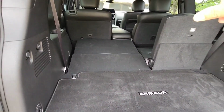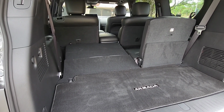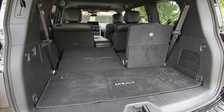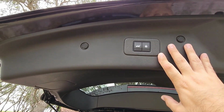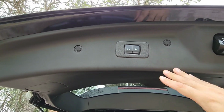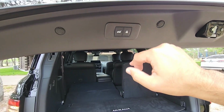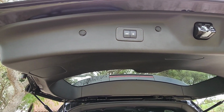I'm going to have to actually move the second row to lift the third row. But this is something that's pretty common in most non-top trim packages when it comes to vehicles like this. But it does have a nice feature up here, of course, where you can raise and lower the gate, but a lock feature. So I guess it locks the doors when it goes down. I really don't know what this feature does. I'm gonna have to check.